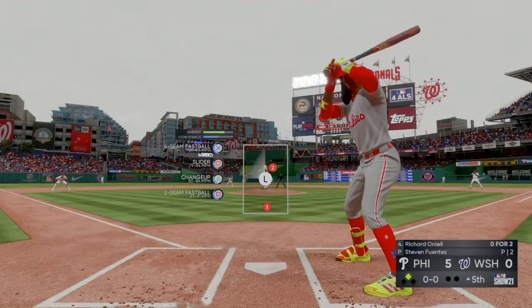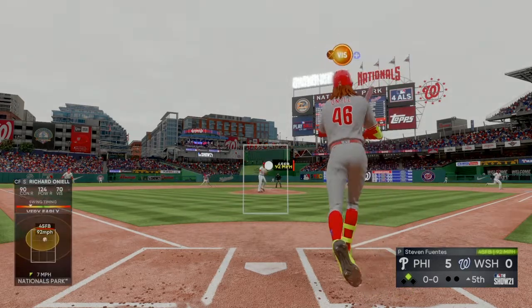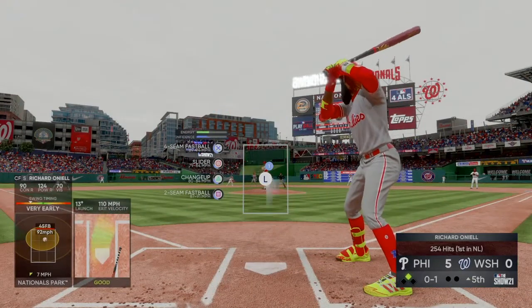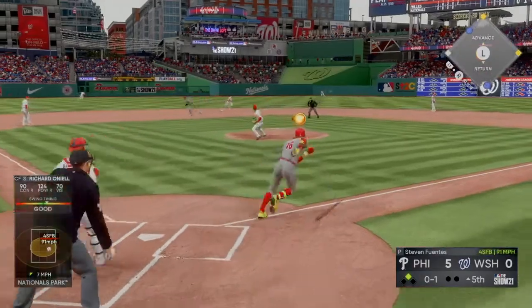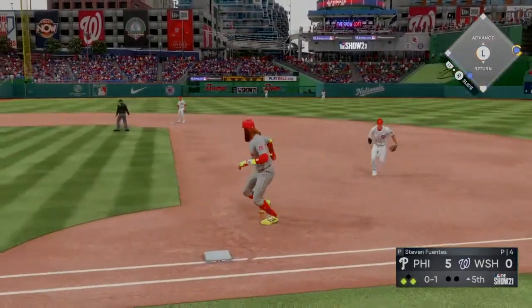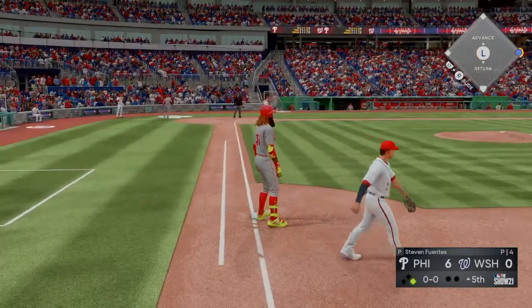Next up is Richard O'Neill, and he's the reigning recipient of the National League's Player of the Month Award. From the stretch, here's the pitch. Oh, way too early out in front of that one. Line drive base hit. Harper rounds third and is digging for the plate. Safe at the plate. And it's now a 6-run lead.